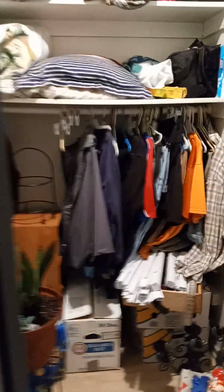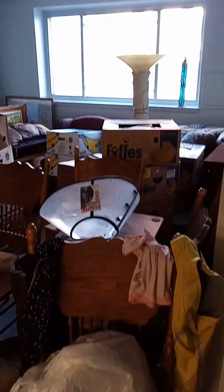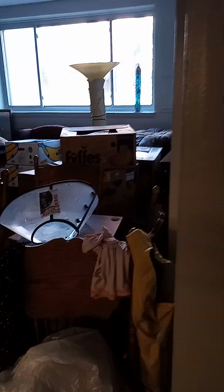Another walk-in closet in my room. Everything is everywhere. Guys, you remember my big kitchen? I'm gonna show you my kitchen. This is where I have to accommodate my living room and my dining room. So that tells you right there. Guys, see? And then my little kitchen.